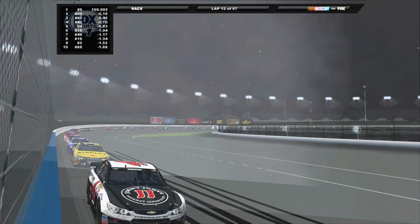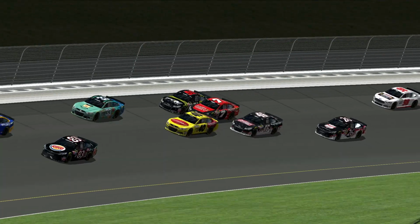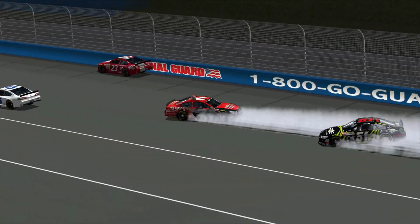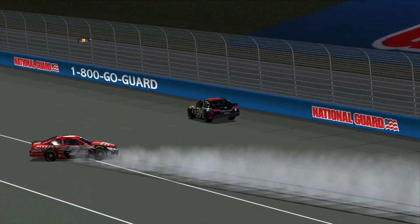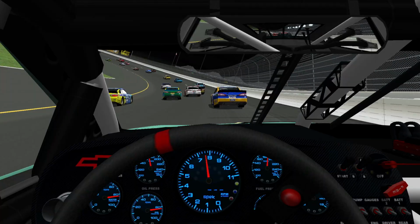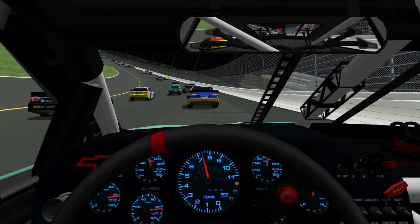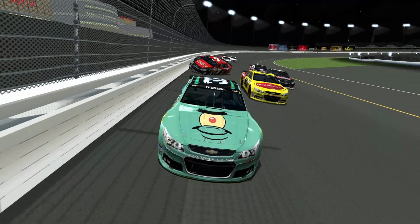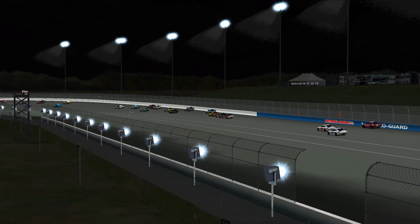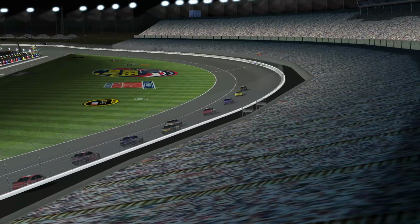2 cautions, 12 laps into this race. Your leader still is Kasey Kahne. So you see Bowman makes contact with Allgaier, and what a hit. Wow, that's a heavy hit. You saw Ty Dillon had to check up there. So you see here, Bailey is right behind her. Oh my God. Whoa. Oh, second caution on the race here. Kasey Kahne still maintains his dominant performance.